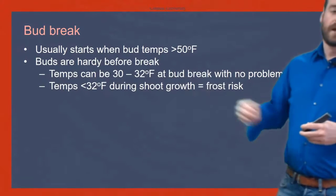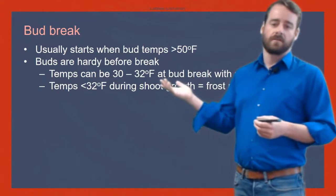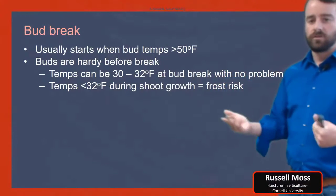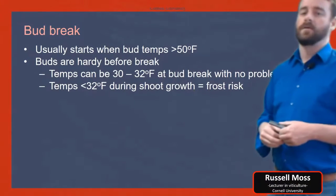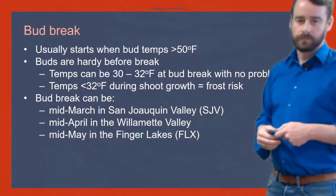Before bud break, we can get frost, and that's fine. It doesn't matter if we go to 30 degrees when the buds are swelling. But once they break and once we get shoot growth, then once we get below 32, that's when we can start to get frost problems in the spring.